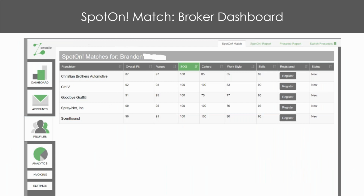So you'll do what you've always done, brokers. If you're a client of ours, you'll recognize this dashboard. If you're a client and you're not on the dashboard, you can register quite easily by just going to zoracle.net/register or reach out to someone on the Zoracle team and we'll get you registered. But nonetheless, go to your dashboard, click on profiles on the left-hand side, and at the top you will notice that there are 4 tabs.